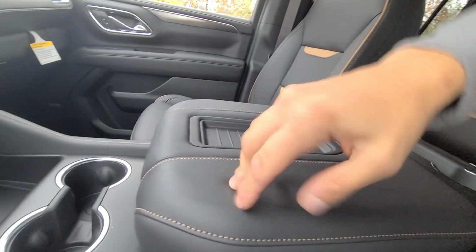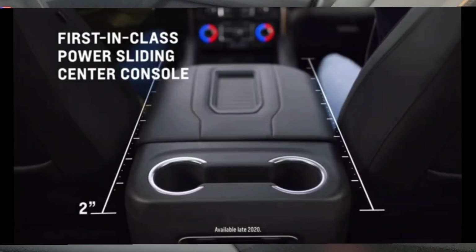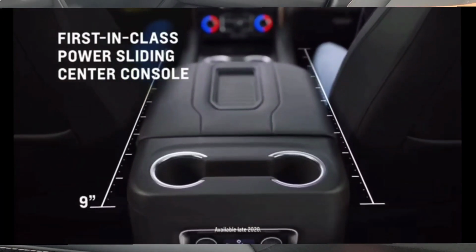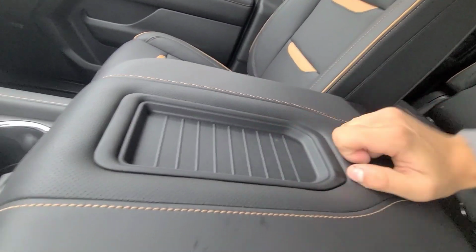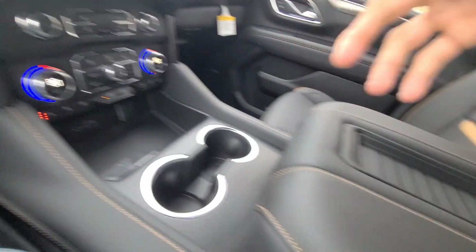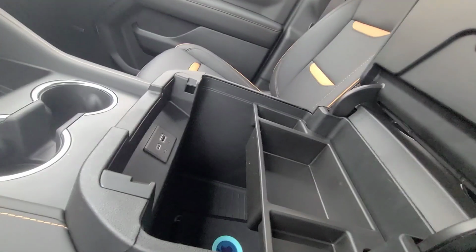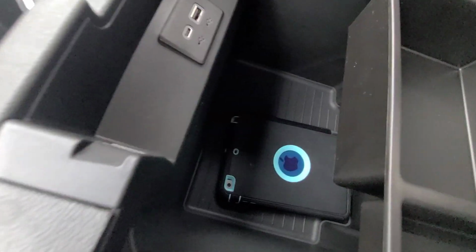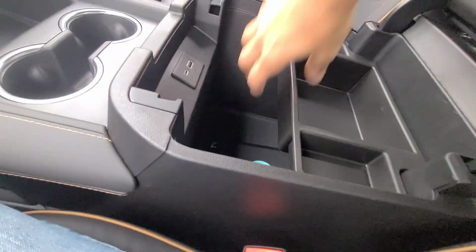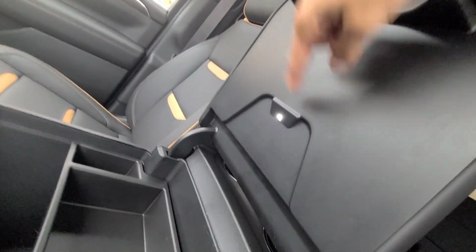Center console. You can get an available power sliding center console, but because of the chip shortage, some vehicles don't come with that. It's in a limited edition thing right now, but we have perforation in the center here, and this used to be the old location where the wireless phone charging is, or was, excuse me, but thankfully they placed it right there. And opening the center console, you can see it's absolutely massive. That's my iPad for scale, and then we have this that you can remove as a little storage tray, and it is illuminated as well.